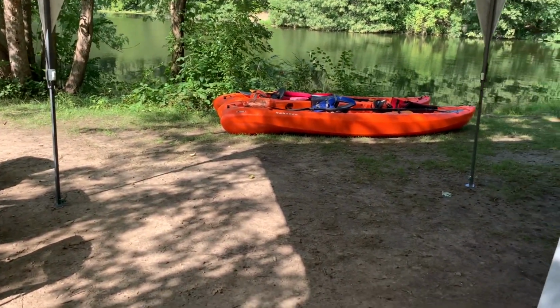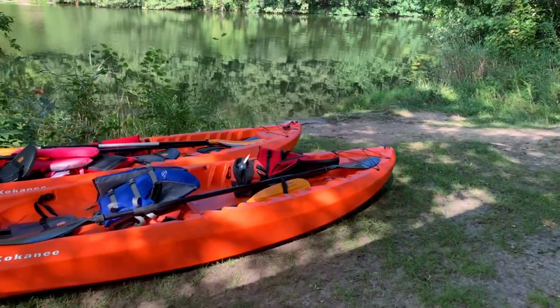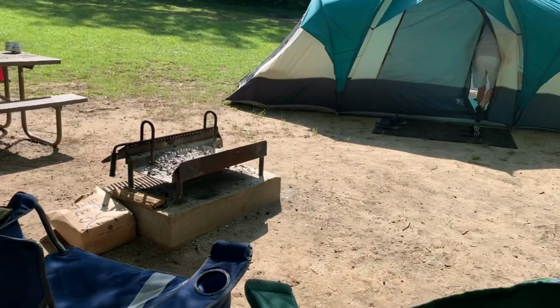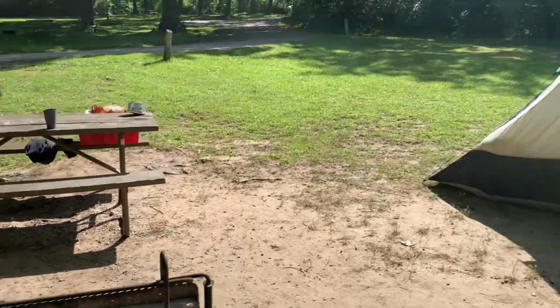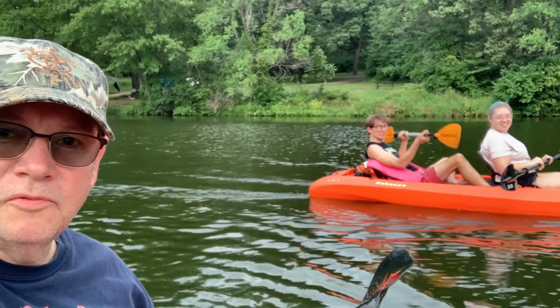A couple boats over here. Nice little waterside boat launch right at the campsite. Beautiful bay area. Really nice fire pits, elevated with fold over grates, picnic tables at every site, mostly level spaces. Okay, well, we finished dinner.